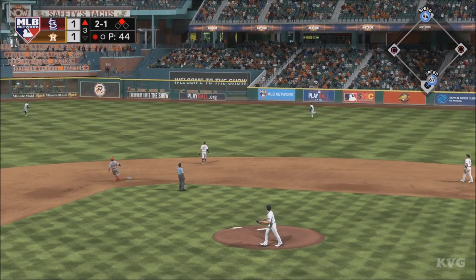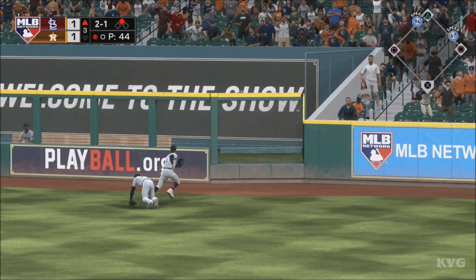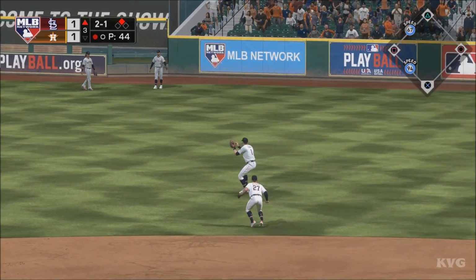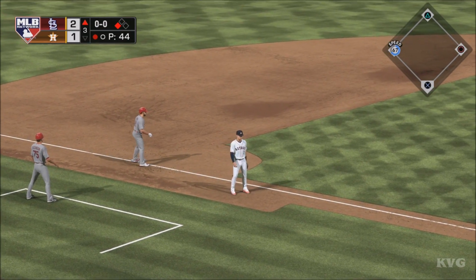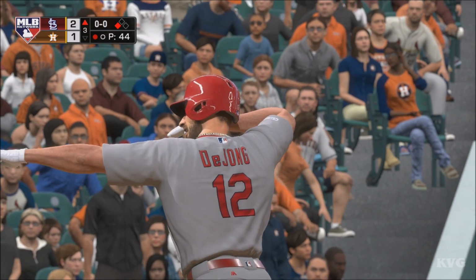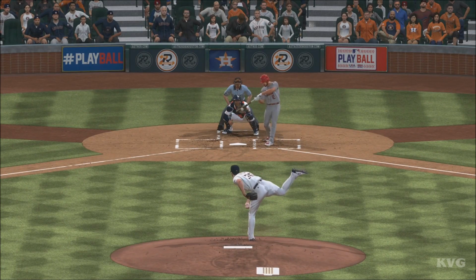Hit high and deep to right center. On the move is Reddick, but he won't have a play. This is down and into the gap. Bader rounds third and is digging for the plate. The relay, and he is in there with an RBI triple. Well, that's a big at-bat right there. Not only does he get all the way to third on a triple, but he also drives in the go-ahead run.